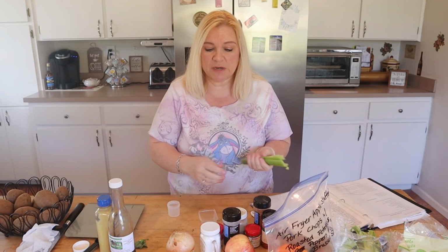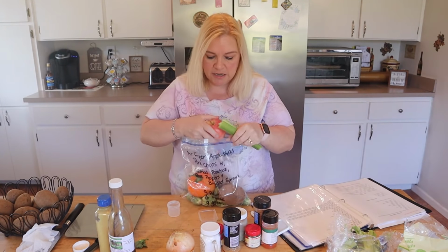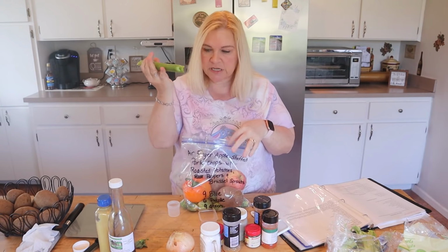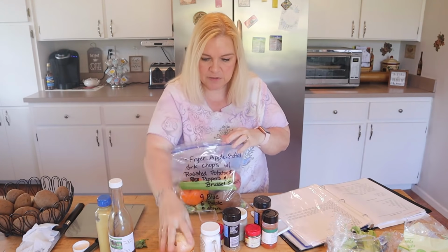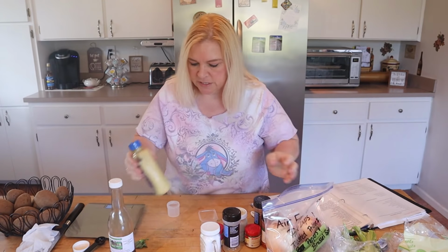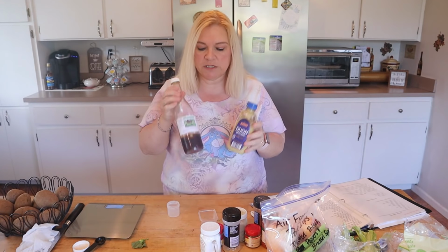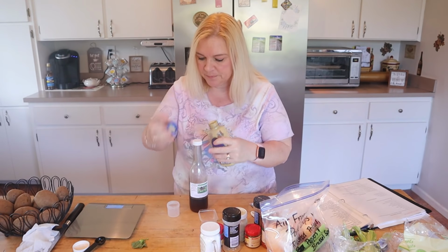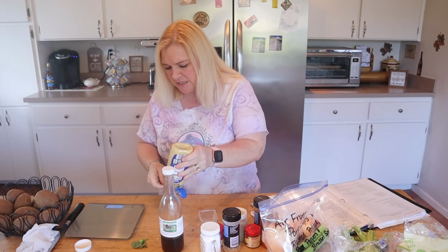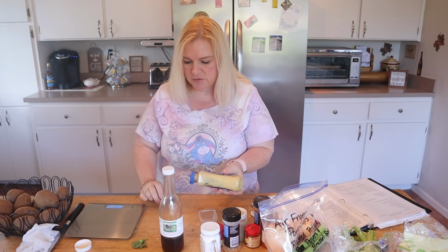So basically for this one, it's apple stuff, so of course I'm going to need an apple. So as you can see, I'm not cutting anything up right now. I'm going to need some celery. I'm going to need an onion. I am going to need a mixture of 1 teaspoon of Dijon mustard and 1 teaspoon of maple syrup. So for this part, since this is such a small amount, you could just wait and do this the night that you make it.